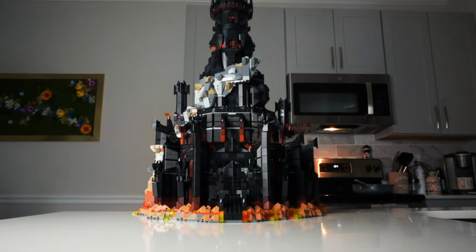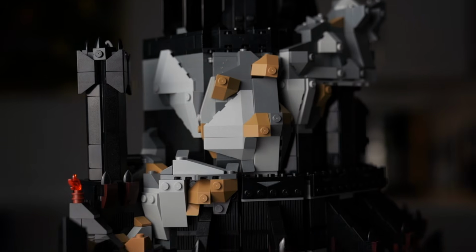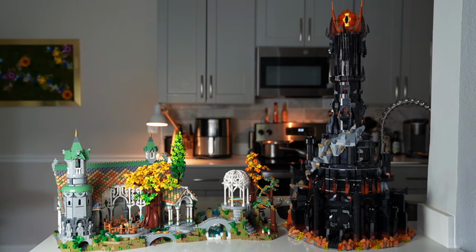First, the finished product makes the somewhat tedious build of this set all worth it. This set looks really good when it's all said and done, and it's a welcome addition to any Lego or Lord of the Rings fan collection.